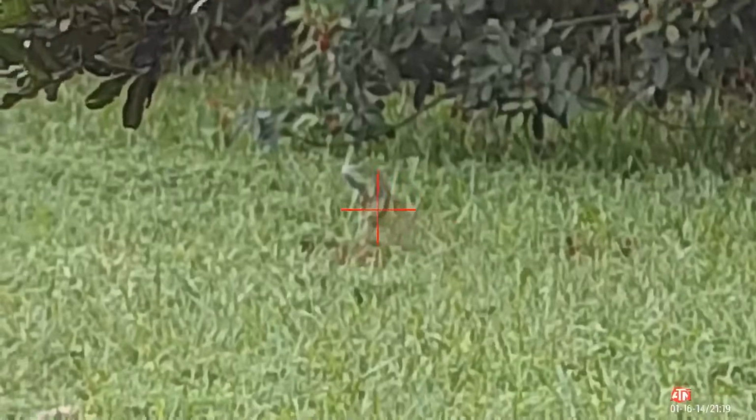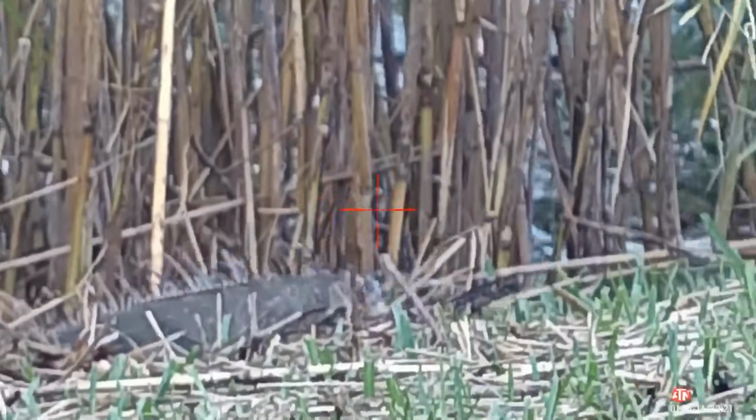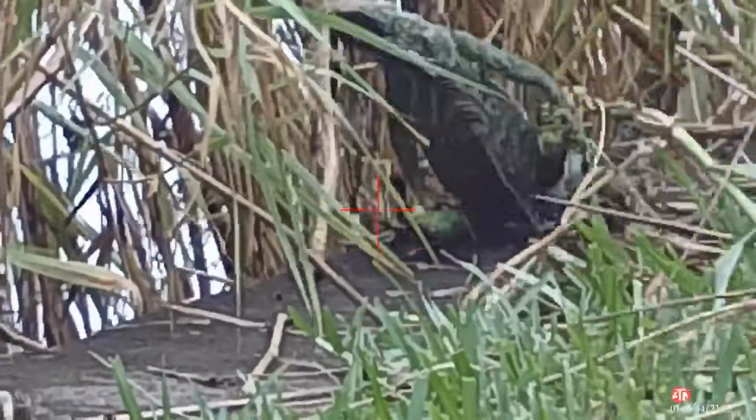Good stuff. Got him. Got him. Oh, that's it. Good hit. Got him. Oh, yeah. Good shot.